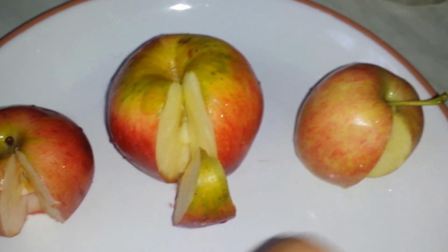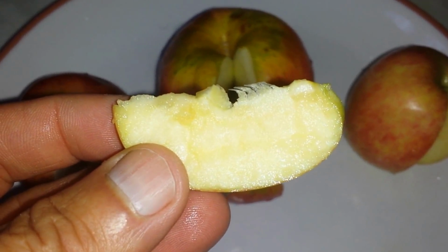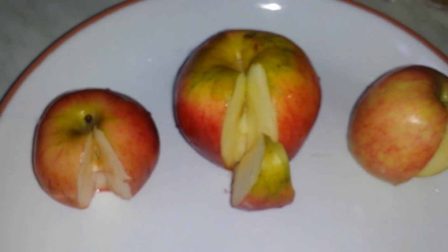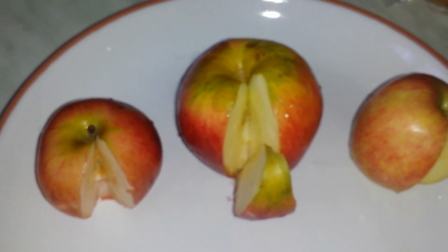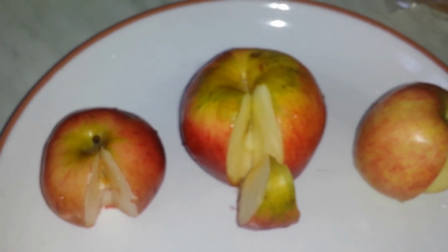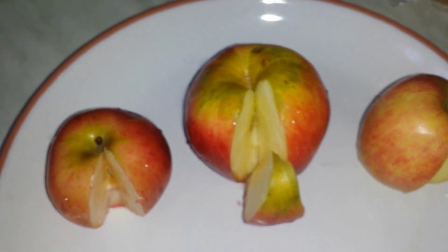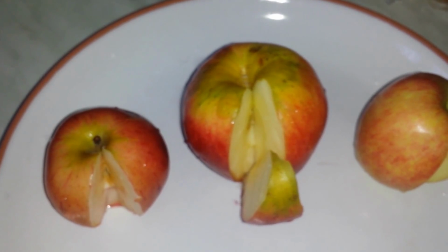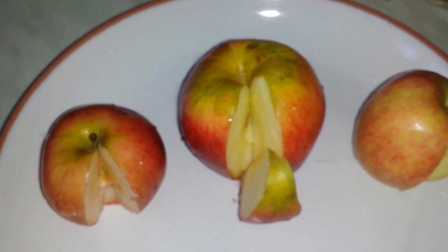Now I'm going for the Gala. As you see, the flesh is kind of greenish yellow. And kind of sweet, pleasant. Not bad really, but not very outstanding. The skin is quite tough. It takes a long time to chew it.